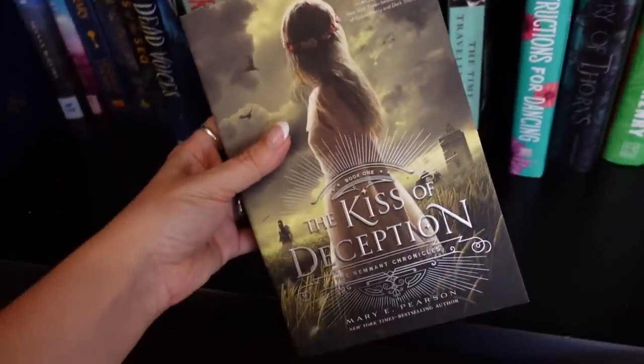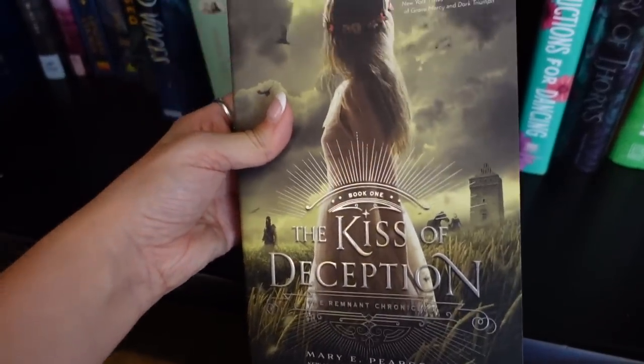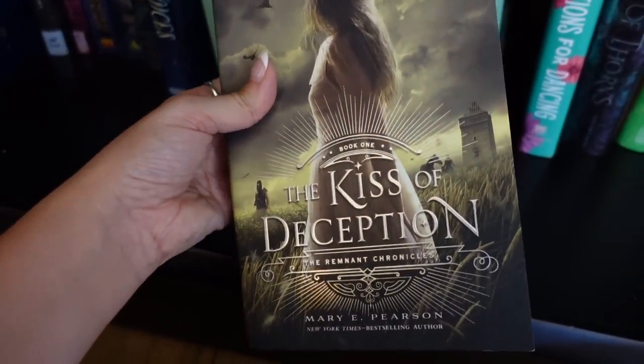This one here is kind of interesting. I enjoyed the first book, but I don't know if I want to hold on to this series. It was really good.